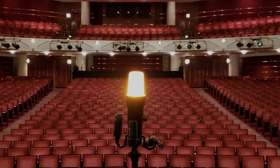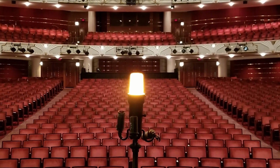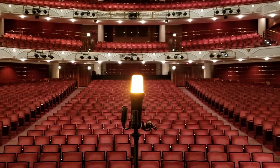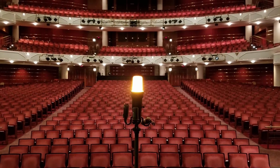Have you ever wondered about a theater's ghost light? Although it may sound spooky, a ghost light is simply a single light bulb left burning whenever the theater is dark. And the term dark doesn't mean the lights are out. It's a term we use to describe a time period when there is no show going on in the theater.